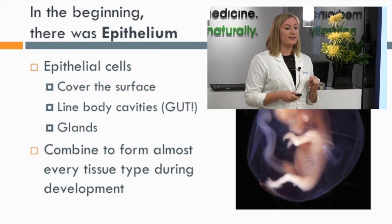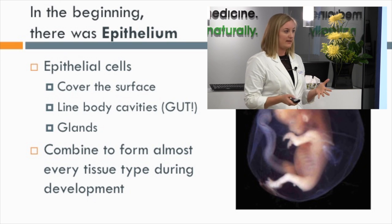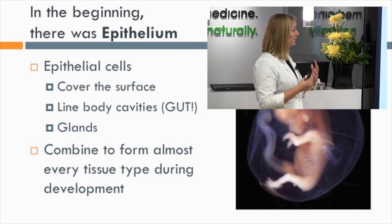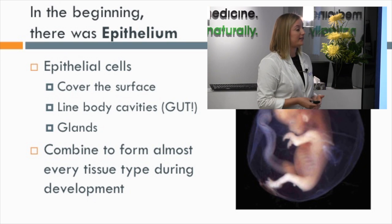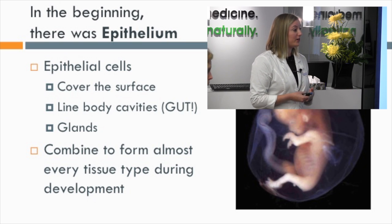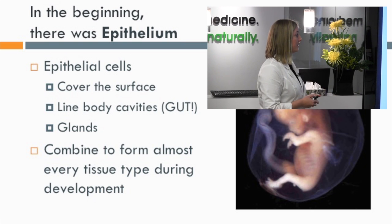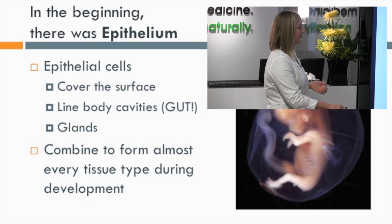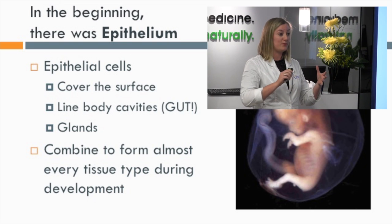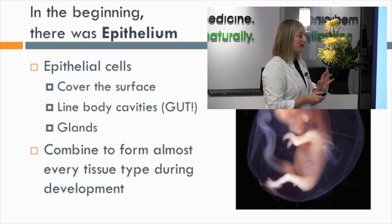So in the beginning there was epithelium. Epithelium is the cells of our skin. Okay, it's a specific cell type. This covers not only the surface of our body, but it also lines all of our body cavities as well, okay? It also makes up our glands. It's one of the very first tissue types to happen in a growing baby, okay, that's why I put this little embryo here. Epithelial cells will start to differentiate. They'll start to move to different areas. They'll start to form the lining surrounding our organs.